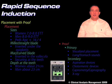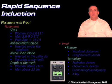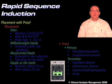Secondary proof is things like the TOMMY syringes, or using the colorimetric CO2 monitors, things like an X-ray. All that stuff is secondary proof. And the one caveat that I want to say about secondary proof is, if you have your choice, the most definitive secondary proof, in fact it's so good that a lot of people will even argue that it's primary proof, is waveform capnography. That is the gold standard.